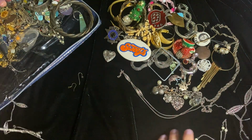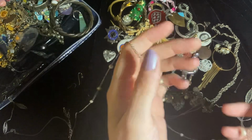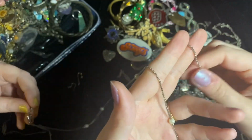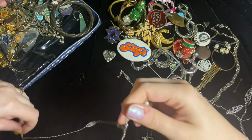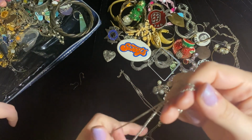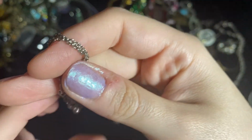And then, okay, so this really long piece. So, hang on. That's where the clasp is. So there must be an end. I think they were all part of the same necklace. Oh. Because look, it's connected there. It's one of those layered chain necklaces.